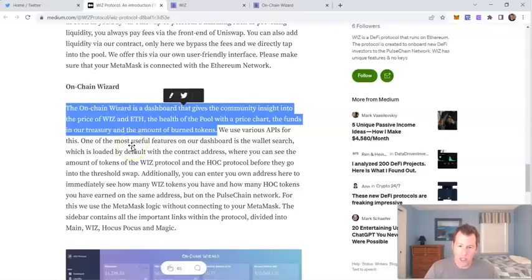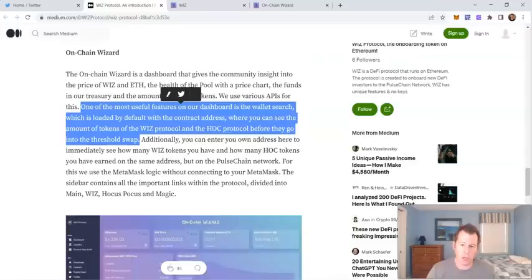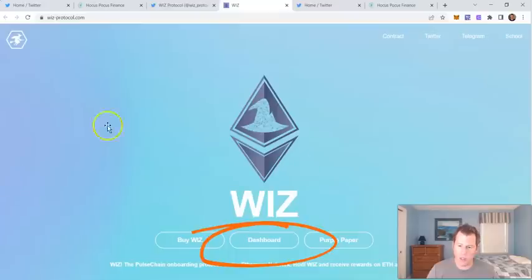Now, there's also an on-chain wizard. This is a dashboard that gives the community insight into the price of Wiz and ETH, the health of the pool with a price chart, and the funds in our treasury and the amount of burned tokens. The most important feature of the dashboard is the wallet search, which is loaded by default with a contract address. You can see the amount of tokens of the Wiz protocol and the Hawk protocol before they go into the threshold swap, etc. So here's the Wiz website.